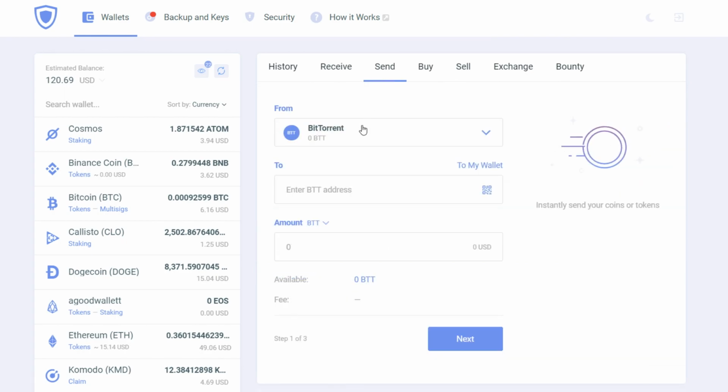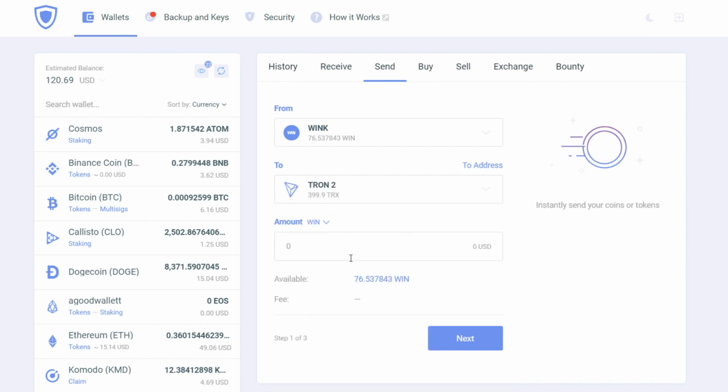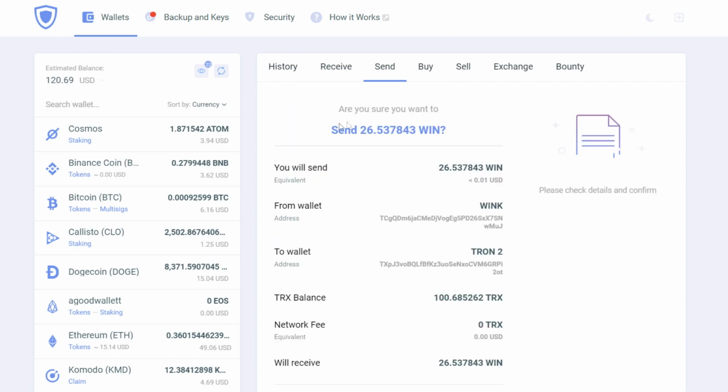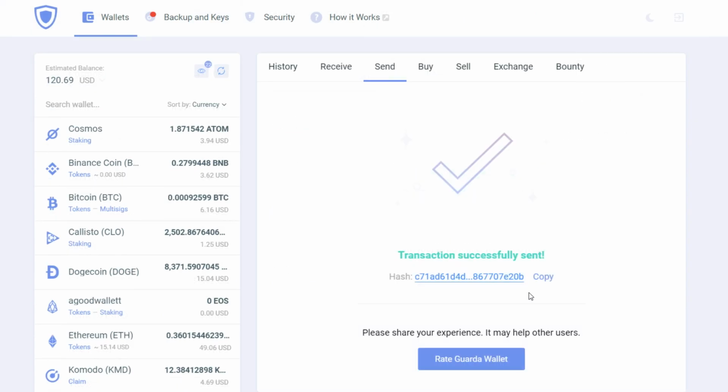I'll do this by going to the Send tab of Guarda Wallet, choosing the Wink token, and then press to my wallet and choose my second Tron wallet. Then I'm going to choose the amount that I wish to send. I'll check that everything is correct and press Next. Here I can review the details of my transaction, check everything is correct, and then press Confirm. And that's it. Transaction is successfully sent.